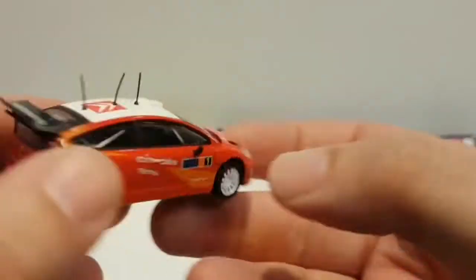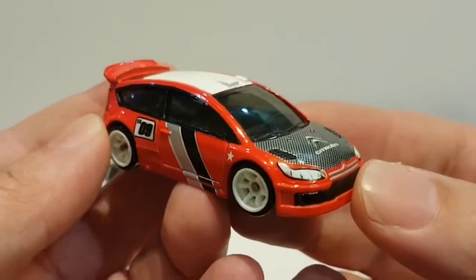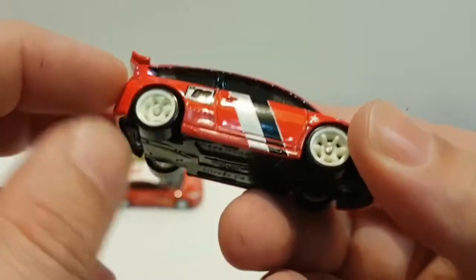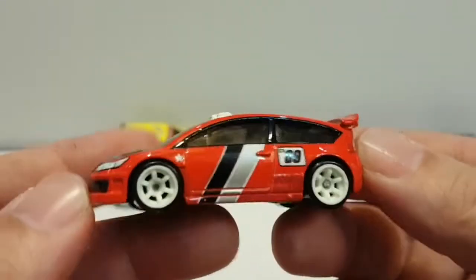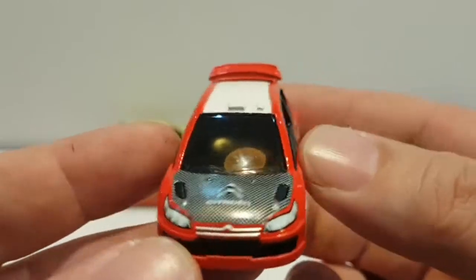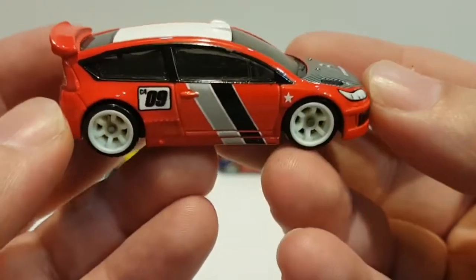Awesome. There's also a Hot Wheels version of this car. This one came out in the Speed Machines line, so with the Commode wheels. Pretty interesting model. Sadly, I think vastly underused. I sure hope that they can bring it back somehow in the line, maybe Car Culture.